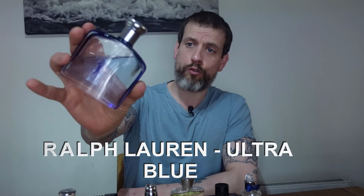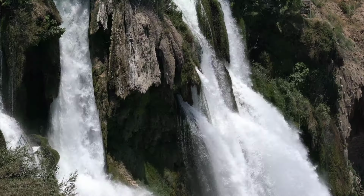Alright, on Monday 22nd, I had to go with an absolute classic, and I love this fragrance absolutely to bits. It's been out 6 years, it's still available, and I have a massive 125ml bottle, and it is Ultrablue. Had to put this one in, it is an amazing fragrance. I just can't get enough of it, it's absolutely magical. It's got lots of lemon, verbena, basil, a bit of salt, a touch of woods. This is a stupidly beautiful, fresh fragrance.